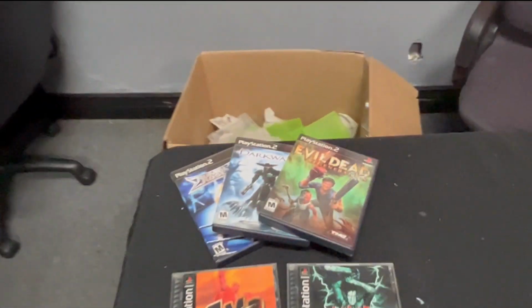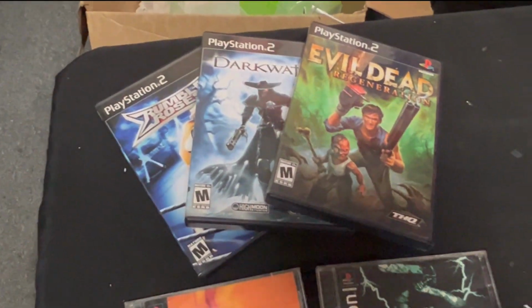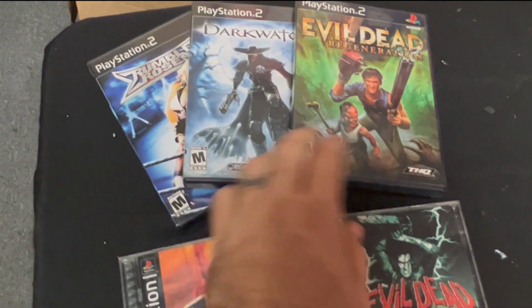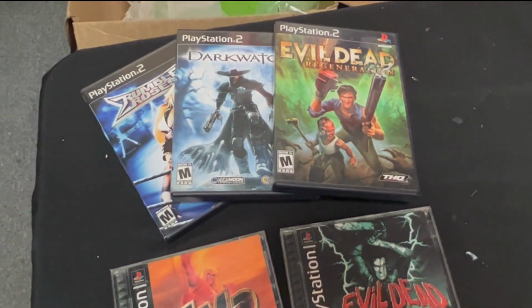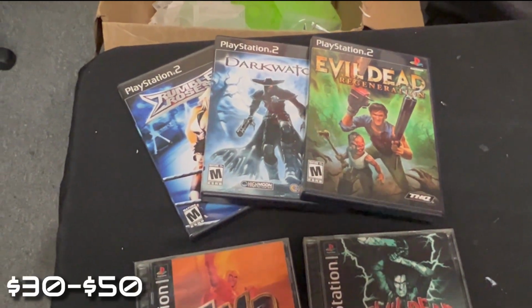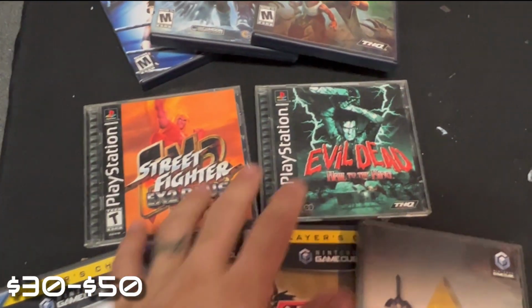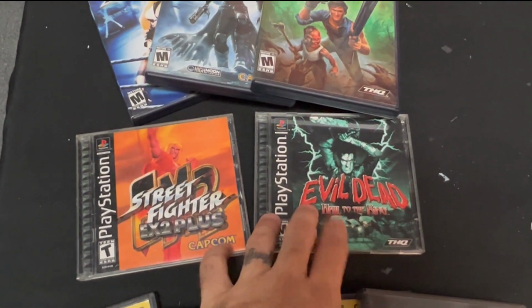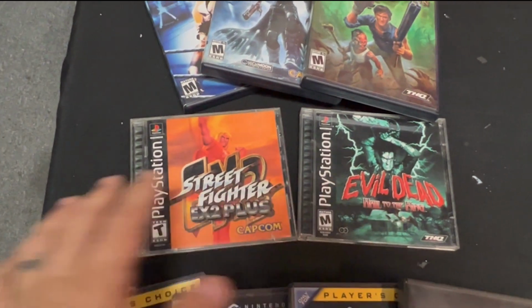But I did pull out some notable, honorable mention games. You know, Rumble Roses, Dark Watch, a great Capcom game, Evil Dead Regeneration, all $30 to $50 titles for the PS2. These 2 PS1 games were the better of all the PS1 games. Evil Dead 2-discer, which is really nice. Both discs are really good.